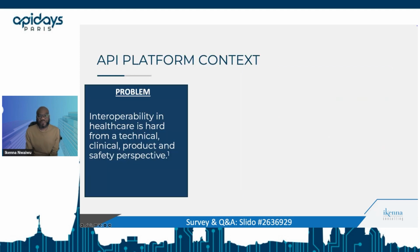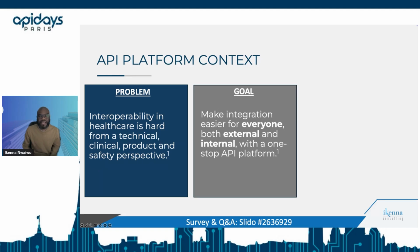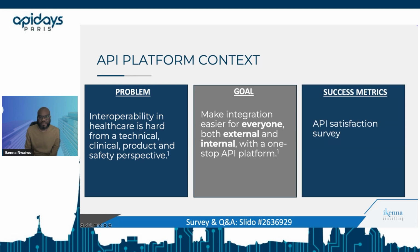The core problem the platform team faced was that interoperability in the healthcare industry is very difficult. There were all sorts of challenges to integration from a technology, clinical, product, privacy, and safety perspective. Therefore, the NHS England API platform team articulated a goal to make integration easier for everyone, both for external API consumers and internal API producers, by developing a one-stop API platform. One key success metric the platform team used to measure its progress towards this goal was an API satisfaction survey it ran annually. I will talk about this a bit more later.